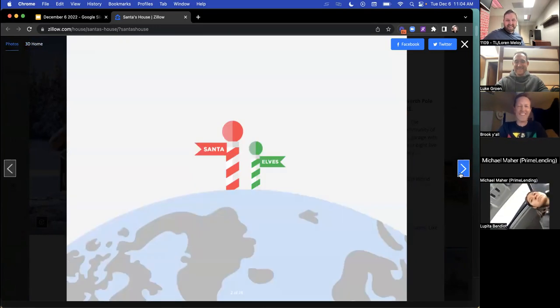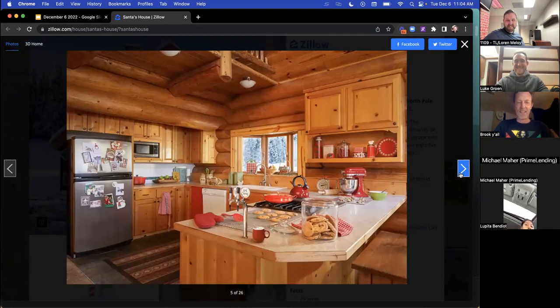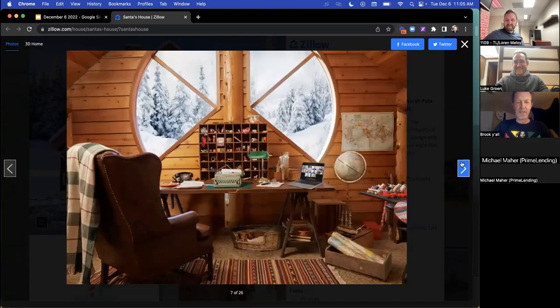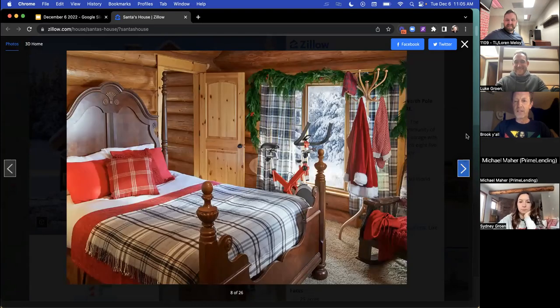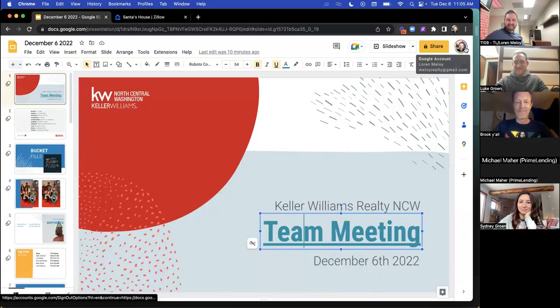But the inside of Santa's house is pretty sweet. Wait a minute, that's Luke and Sydney's place. Oh, there it is. Close enough. Is that Luke right there? Could be. Nice matching KitchenAid appliances. Very on purpose. Santa has a Peloton. Oh, come on. And it's red too. Anyways, that's the Santa house on Zillow.